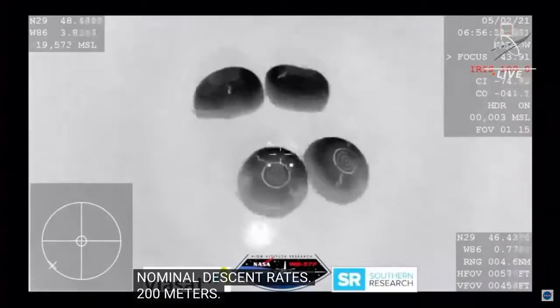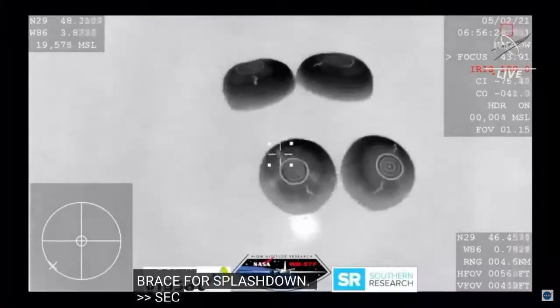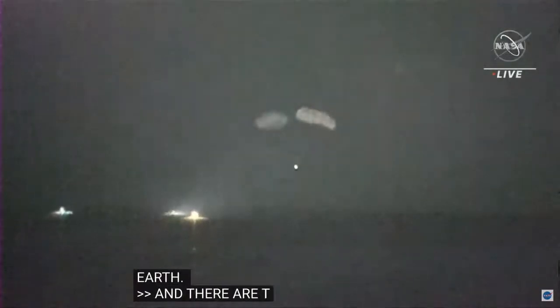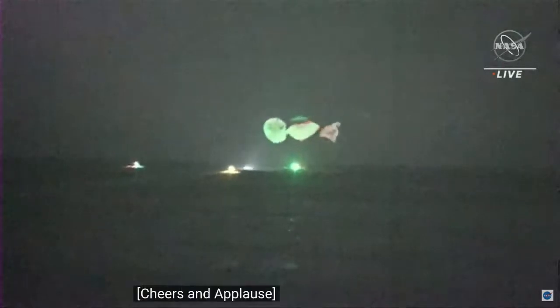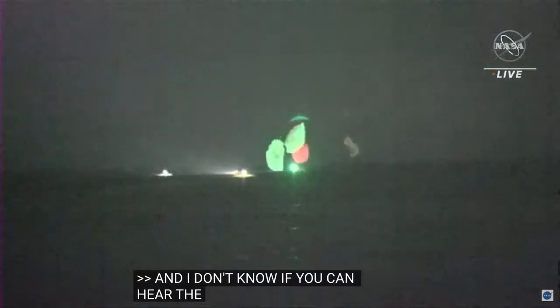Seconds away from splashdown, everything nominal aboard Crew Dragon Resilience returning to Earth. And there are the boats starting to chase after Dragon to begin their recovery operations as soon as Dragon lands. And I don't know if you can hear the applause on splashdown. But we have visual confirmation of the Crew-1 Resilience capsule. From Resilience, this is excellent news.